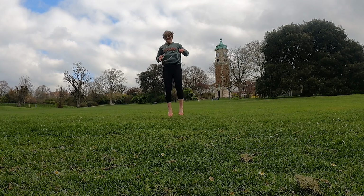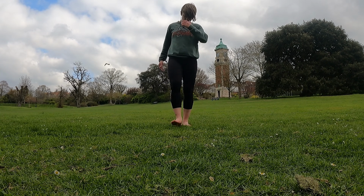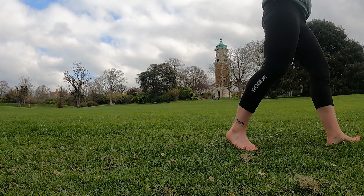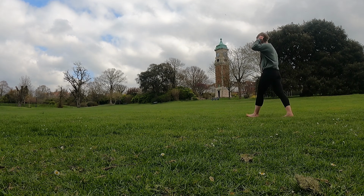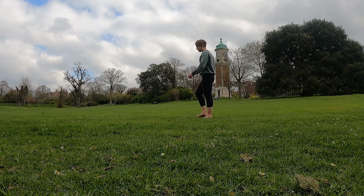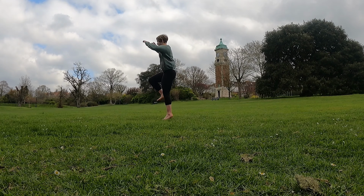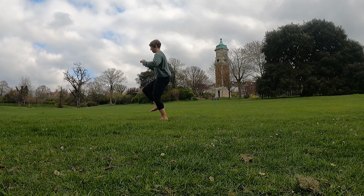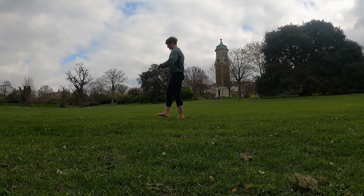With this exercise, barefoot is best, and you're aiming to get off the ground quickly with short, popping bounces. You're not aiming for height. Hop quickly up and down, jumping from your ankles with as little knee flex as possible. You want to think mosh pit. After that, you can add variety. Jump side to side, front and back, and then perform the exercise on one foot.